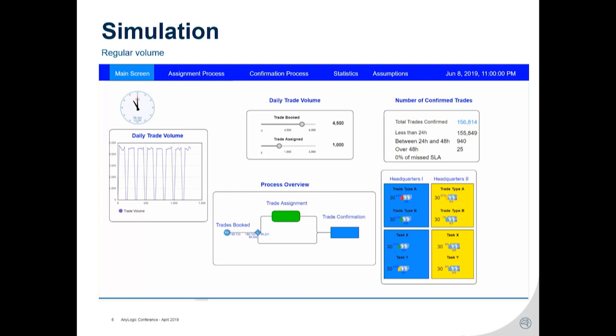The good thing about AnyLogic is that we can put in the business hours, and headquarters 2 might have a different time zone than headquarters 1. The proficiency also changes. Since it's engine-based, we can say these types of analysts are faster than the others, and see what would happen if we hire somebody who's not up to speed yet, and how that improves the whole system.